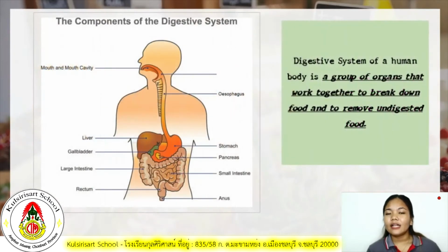Okay, now let us study the digestive system. What is the digestive system? Do you have any idea on what is the digestive system, or at least give me one organ in the digestive system?